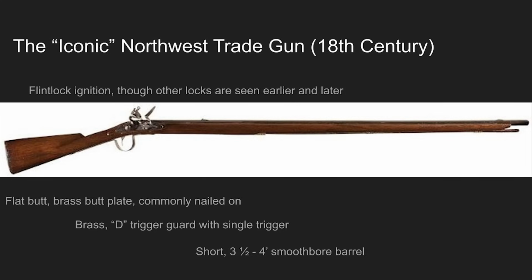You have a large brass trigger guard. Sometimes these would be screwed on, but we have examples of them being nailed on as well. And I don't know if I mentioned that trigger guard could be sheet brass or it could be a cast brass. That large D-shaped trigger guard, a lot of people say is so you could fit a gloved or mittened hand in there and still operate your trigger when it was cold out.